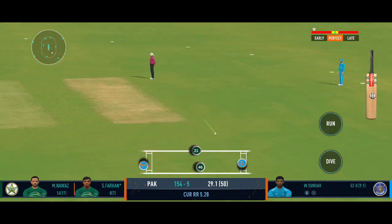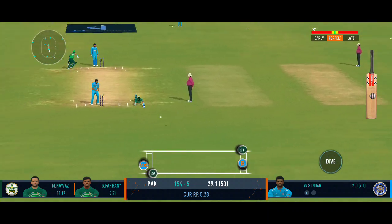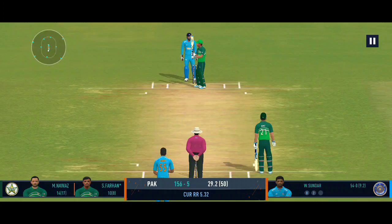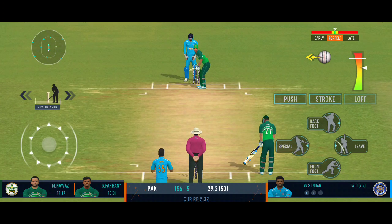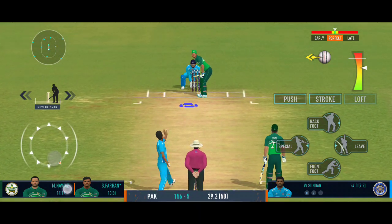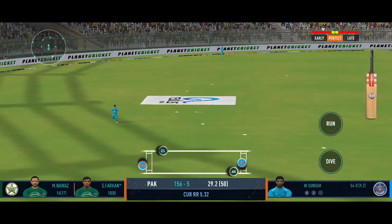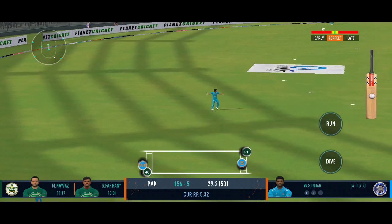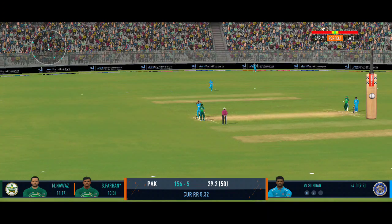Well placed into the gap. Possible two. It's a full house here, and what an atmosphere we've had for this match. That's high in the air. Oh, that's a good throw, straight into his hands.